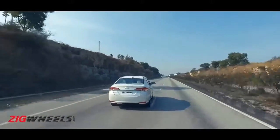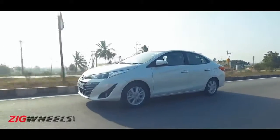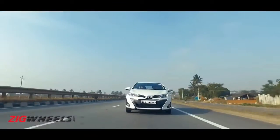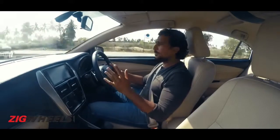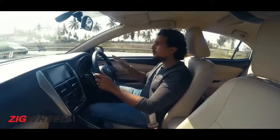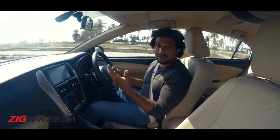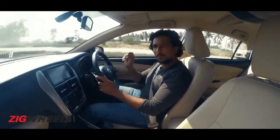And it cruises beautifully. At 100 kilometers an hour, the engine is at just about 1,600 RPM. In the city, the Yaris with the CVT gearbox feels like a really cool commuter. It's smooth, quiet, and it responds well to the light throttle inputs as well, so keeping pace with traffic is fine. It's just that if you're in a tearing hurry, just be prepared to plan your moves a bit.